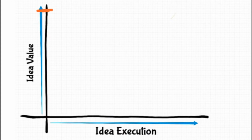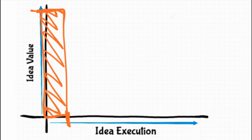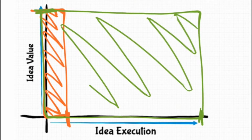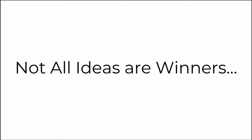But if you hire your Uncle Bob to do the design and engineering of your product, well, your execution's not going to be so great. So the profitability is represented by the area of this little rectangle. Not very much. But if you take that same idea and you hire the best team in the world, well, your profitability is going to be massive, and that's where you can really make some money. Now, I'm not going to sit here and blow smoke at you and tell you that you have a guaranteed multi-million-dollar idea. Not all ideas are winners, but I don't work with people who I don't think have great ideas.